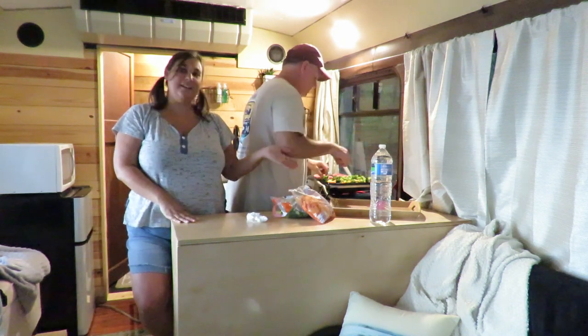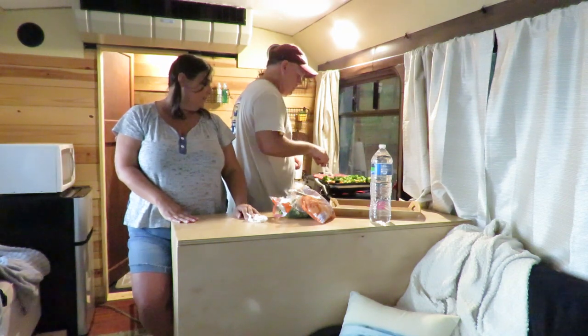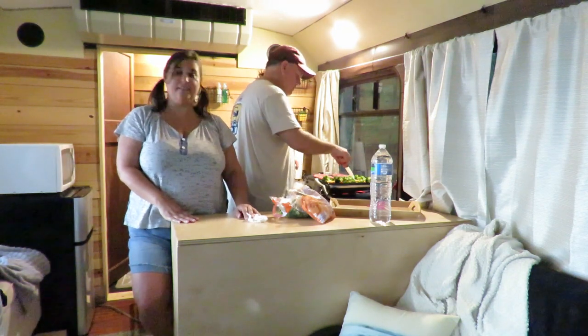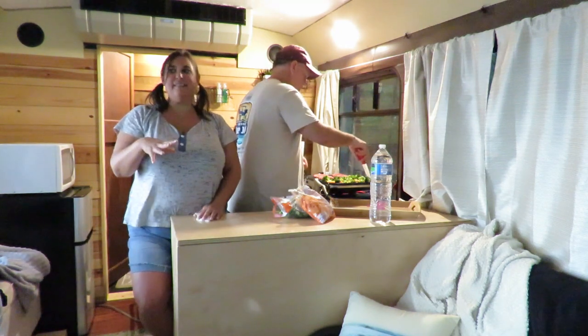So like today, we're not using our propane cooker, we're using a plug-in, what do you call that thing? Electric griddle. Yes, electric griddle. So, you know, it has its perks. But I really like this one in particular.